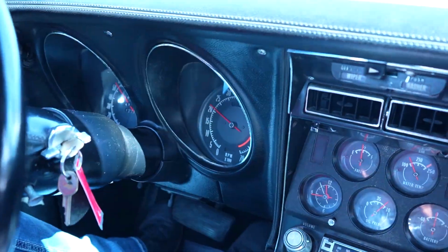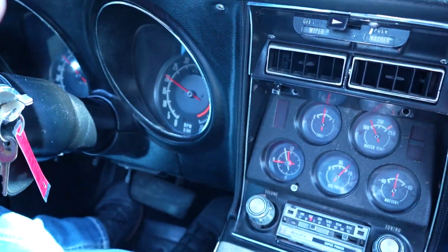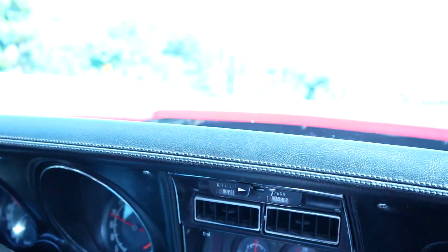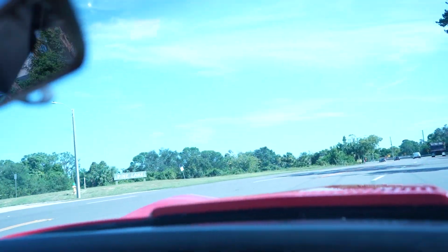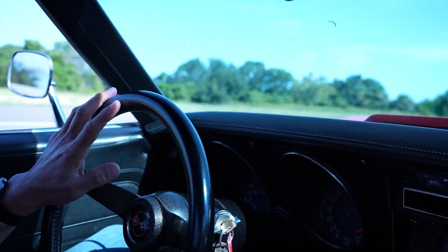If you're in the market for an inexpensive, fun car, this could be it. You can take your T-tops out, cruise around in the sunshine. Red car, black interior, 1973. It runs fantastic, really nice. You hit the key once, starts right up. There's no popping, sputtering, spitting, no temperature issues.